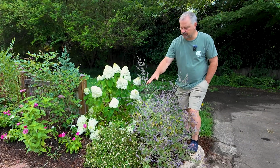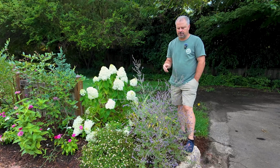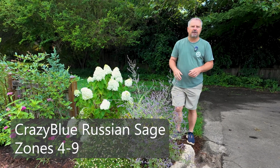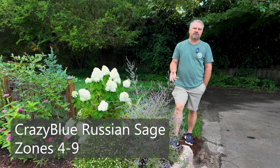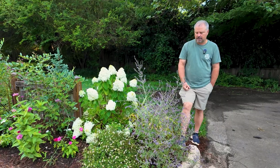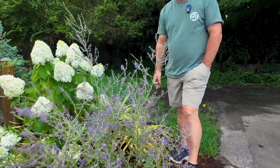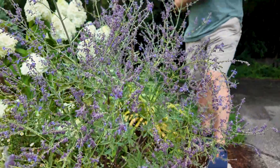A couple people asked recently the name of our Russian sage that's out here at the street. It's called Crazy Blue. It's really super compact. I read on a couple websites it stays 18 inches. Well, it's going to get taller here in the South. We just have a longer season. I think Darwin Perennials says it gets 3 feet, and that's literally right where it is. So whatever their trialing was, they knew how big it actually gets in the garden.